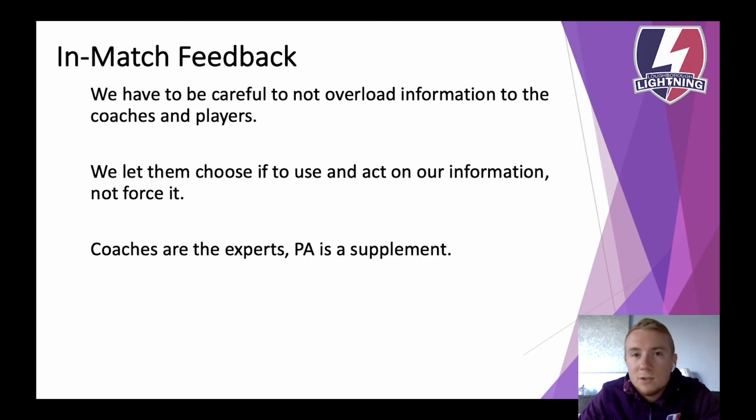And remember, PA is all about objectivity. So whereas coaches are usually reliant on subjective opinions, coaches can use objective data from us, pass that on to the players. That means they're factual decisions and factual information that's being passed across. So a blend of the two is a great way to do it.